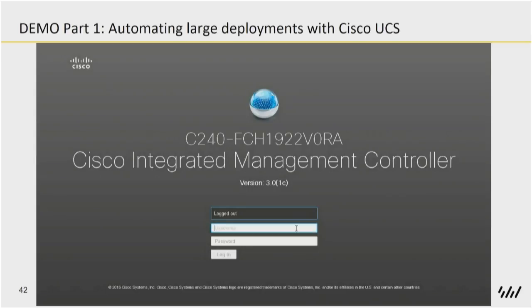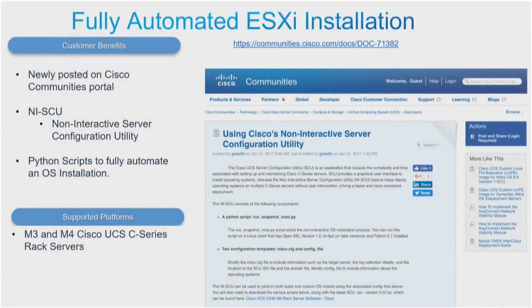Let's see here, we'll go next slide. So this NISCU that I'm going to refer to is a brand new tool that's been built. It's actually posted on Cisco communities, and this literally got posted January 31st. So what is that, 2 days ago?